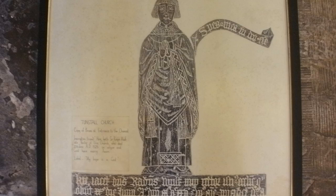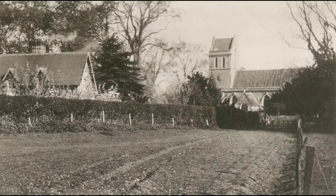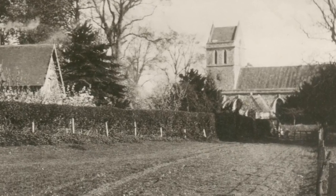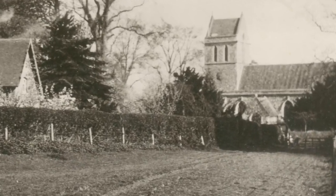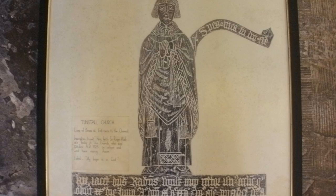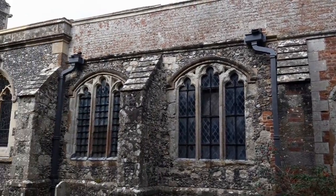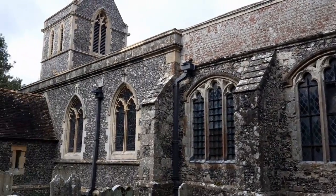A brass in memory of the Reverend Wolfe, rector of Tunstall, who died in 1525, survives in the church. Wolfe was buried in the chancel as he wished, with the small brass marking the spot. A rubbing of it hangs at the back of the church. Wolfe's will reveals him as a devout, well-travelled, well-educated and well-off priest.